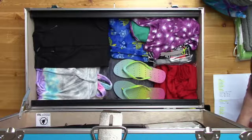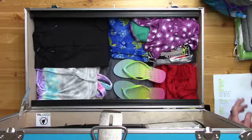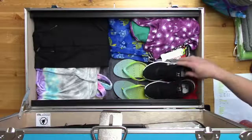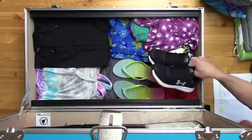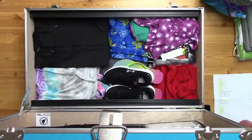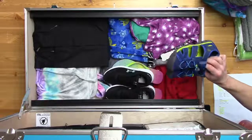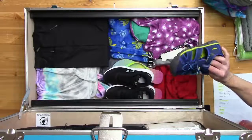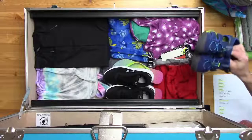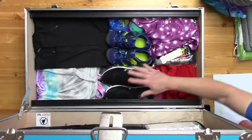The packing list called for 2 pairs of tennis shoes. Now, you're going to wear 1 pair of shoes, but if you need to get a pair, we've got Under Armour tennis shoes here. And we also need a pair of water shoes or water sandals. Keen is a new brand for us this year. I'm sure everybody's familiar with them, but they make a fantastic water sandal.